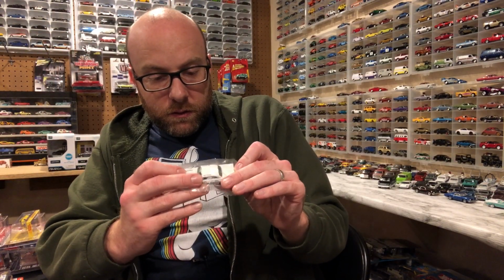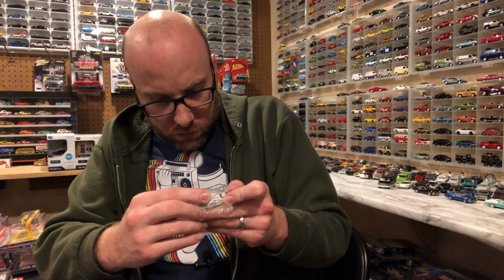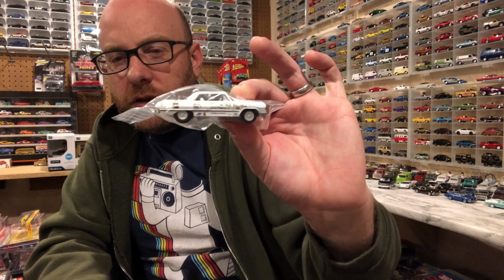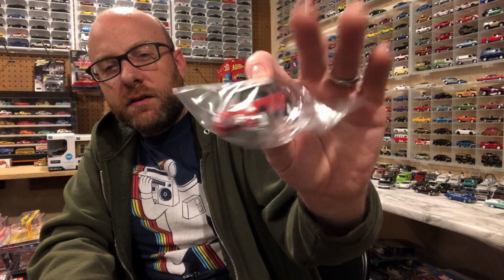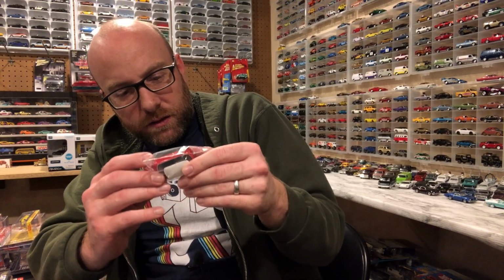So there's that. Picked up 2 loose Johnny Lightnings. What is this one? It's a Chevy Impala, an old school race car. We'll go ahead and take a look at that in the second segment. And then a Mini Cooper. I just didn't have it. I don't think I had a version of this casting in Johnny Lightning, so I had to pick one up. And I think this might actually be from The Italian Job. I'm not really sure.